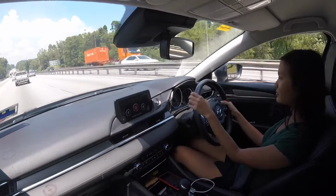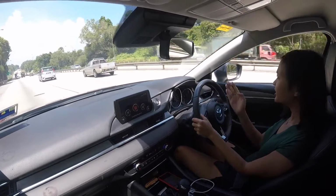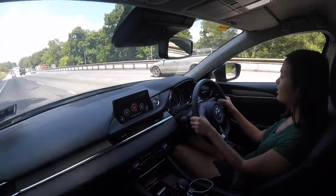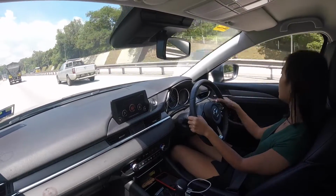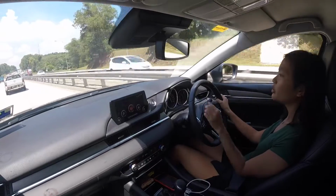But day-to-day driving, I love how nippy it is. It actually feels so nippy. I can just go left and right. I'm just doing this. Okay, I got 1.7km more. So let's put the pedal to the metal. I have so much confidence in taking over.